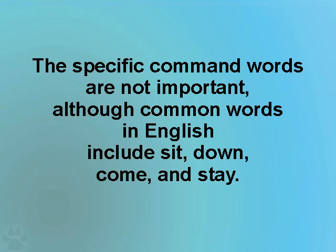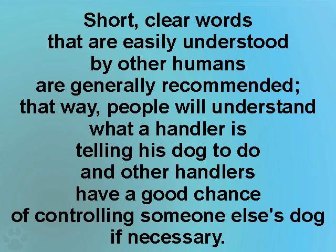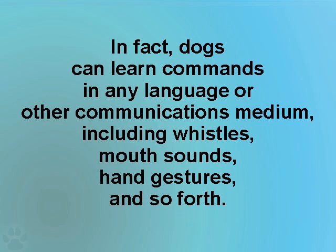The specific commands are not important, although common words in English include sit, down, come and stay. Short, clear words that are easily understood by other humans are generally recommended. That way, people will understand what a handler is telling his dog to do, and other handlers have a good chance of controlling someone else's dog if necessary. In fact, dogs can learn commands in any language or other communications medium, including whistles, mouth sounds, hand gestures, and so forth.